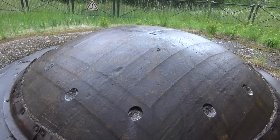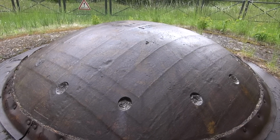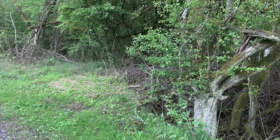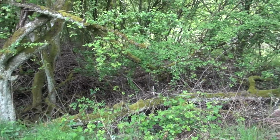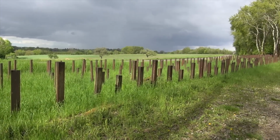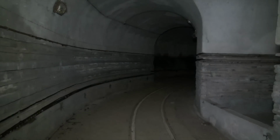I've never seen that before. The casting marks. This is what I mean when you're in Europe and you go through the woods and you see bomb craters. Here at least we know. And of course the whole area was littered with anti-tank ditches and spikes and everything else to repel. Came from down there.